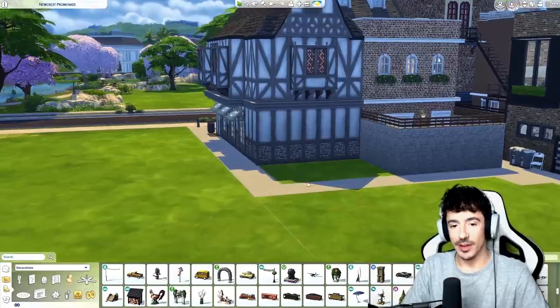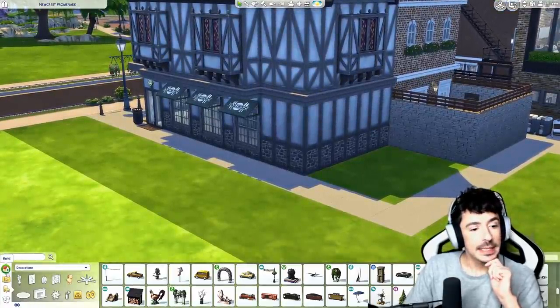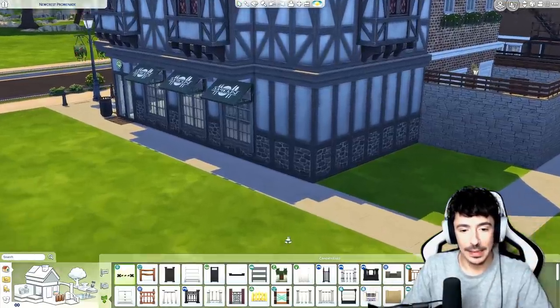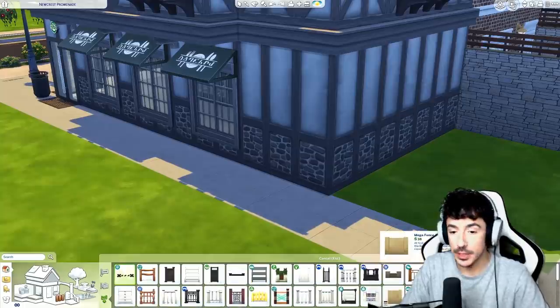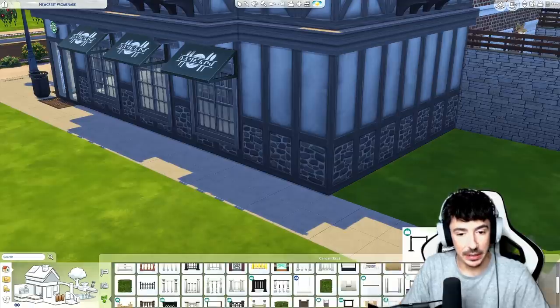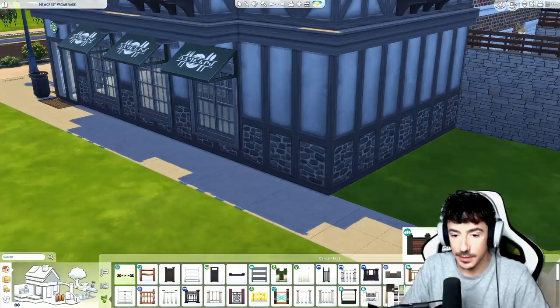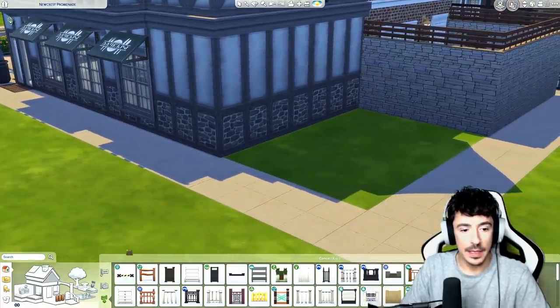Would have been nice to have this as a raised platform, but we're not going to do that. What would you see? You would see like a... I know what fence would look great here. It's in my head. I know exactly what fence would look absolutely delicious here. And I can't see it. There it is. Maybe in that tone? Yeah, I think so. In that tone.